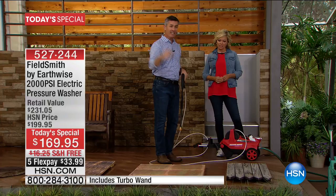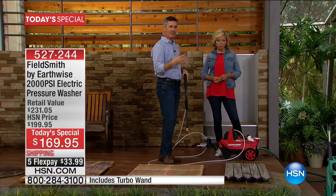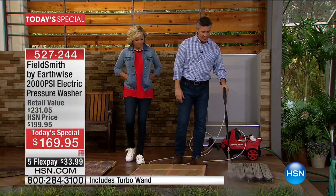Now, you saw me restoring that chair. Super easy to do that. But how about a fence or a deck that looks weather-worn and you're thinking it's time to replace it? Don't replace it until you try the pressure washer.